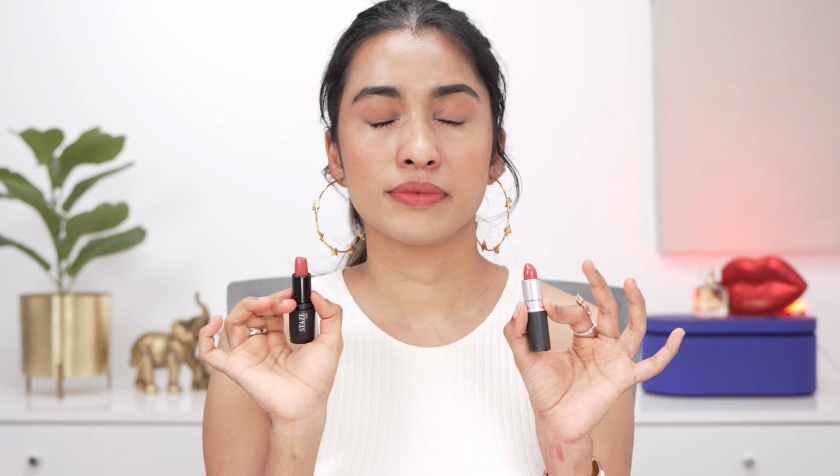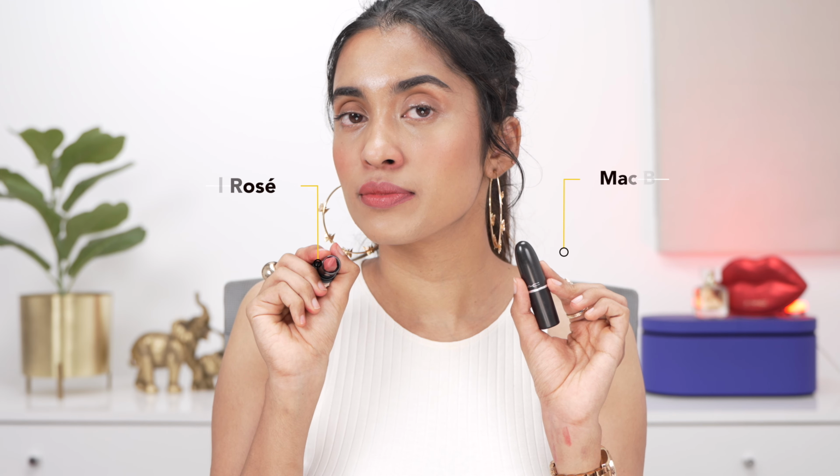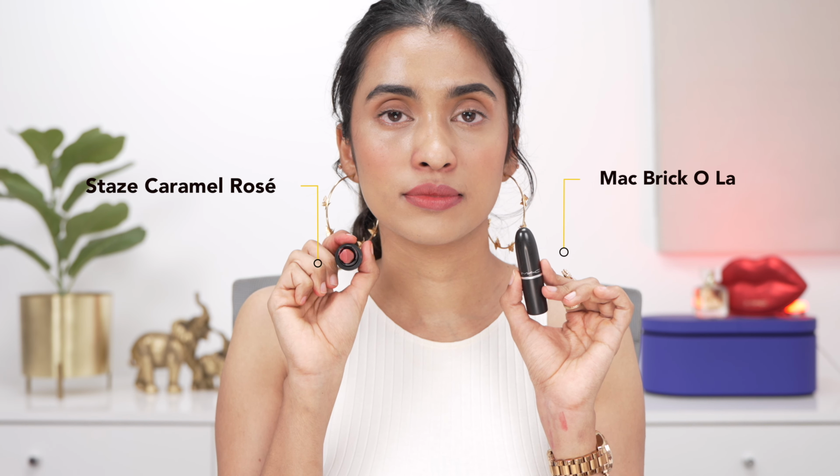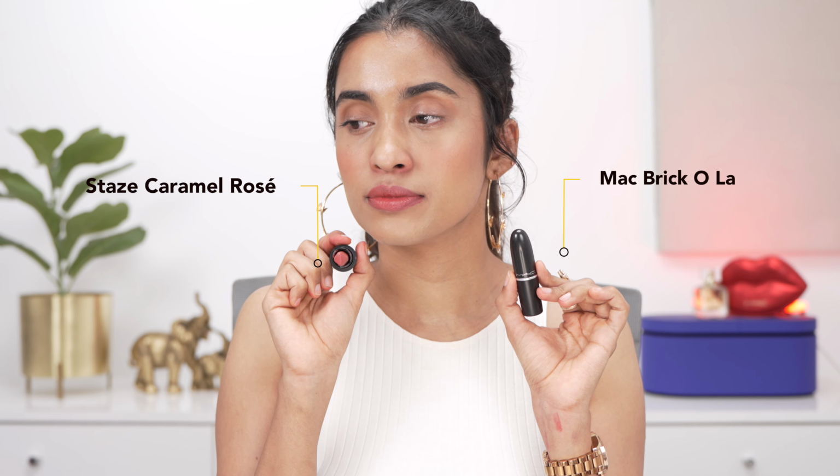I'm not even sure if these MAC lipsticks are still available, so if you just wanted to try it out, you know where to look for. Now a mixture of both of these shades look like this, which is quite similar to, not an exact match, but quite similar to MAC Brickola. Brickola has a little bit more of a mauve undertone to it.